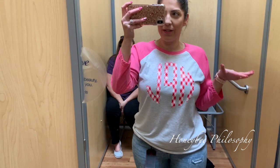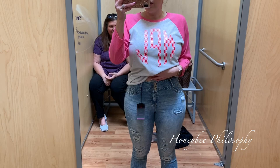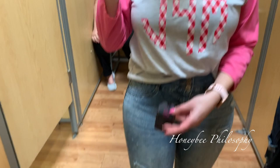Okay, so we're at the Walmart dressing room. I wanted to share with you guys really quick the jeans I was talking about. So they're on clearance for $11. And this is the size 11. They're cute. And they're in the junior section, so make sure to look there. These are the No Boundaries line. This is what it's called.